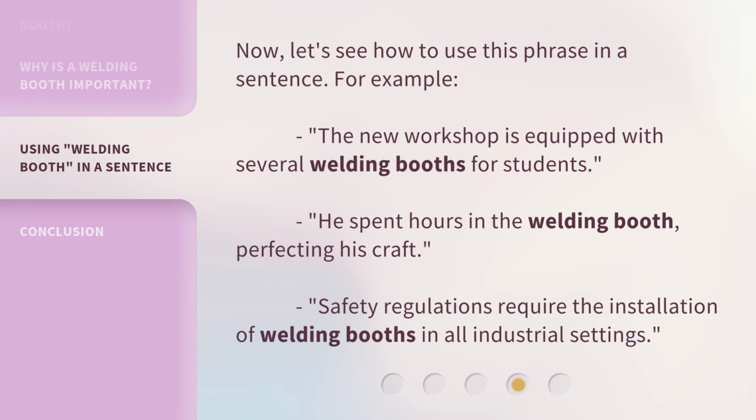Now, let's see how to use this phrase in a sentence. For example, the new workshop is equipped with several welding booths for students. He spent hours in the welding booth, perfecting his craft. Safety regulations require the installation of welding booths in all industrial settings.